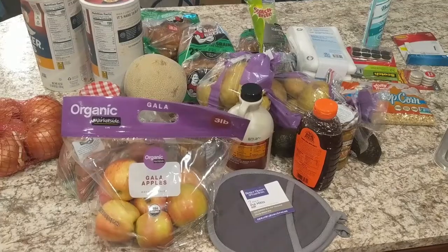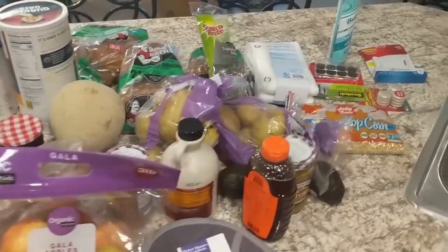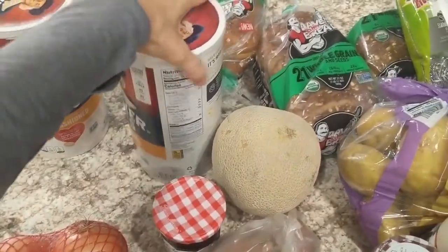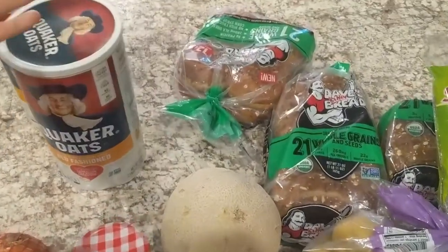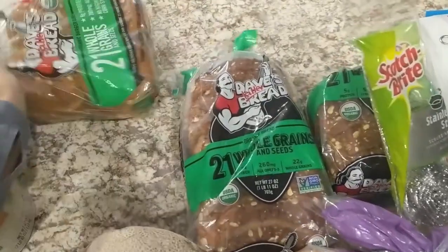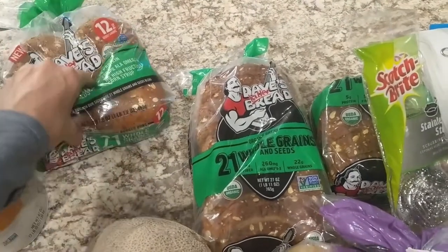All right, so this is what I got, and also some stuff in the fridge and freezer and around the house. I'll show you what I got there. Always needing oatmeal. I usually buy the Walmart brand, but I think they're out when I place this order. So I got the name brand, but usually I'll get the cheaper one. It's just as good. The Dave's Killer Bread. I like their hot dog buns.